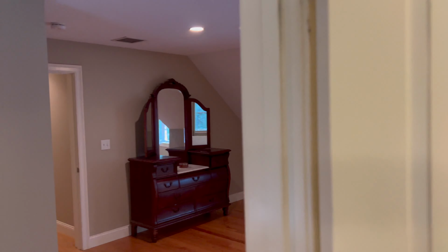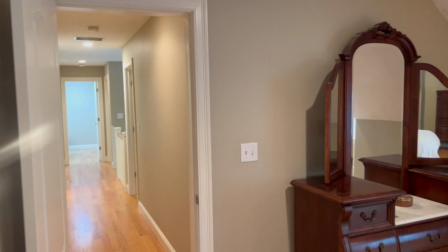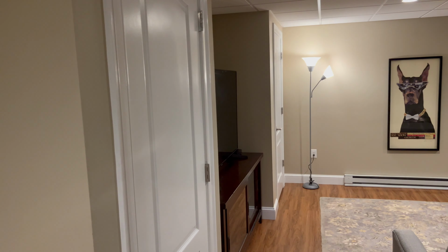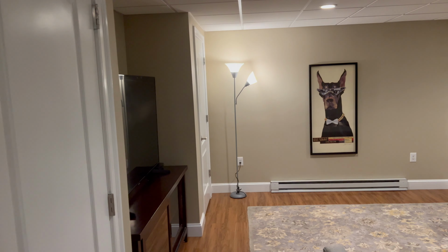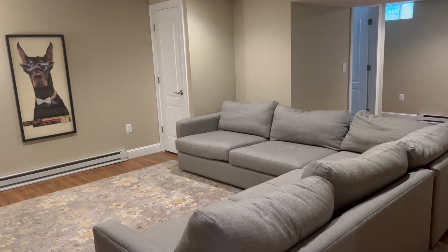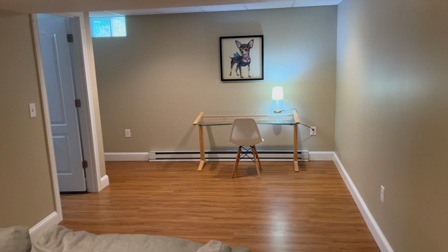Now we're gonna head downstairs to the basement and then wrap this tour up after that. All right, heading down to the basement here. So this basement was finished in 2015. And it's a great space, bonus room here. It's a little media center. Another little space for an office in the corner.